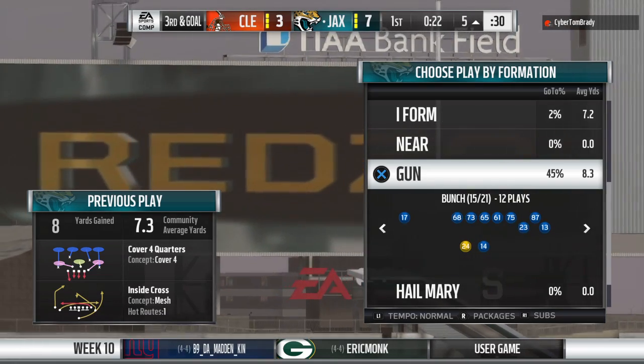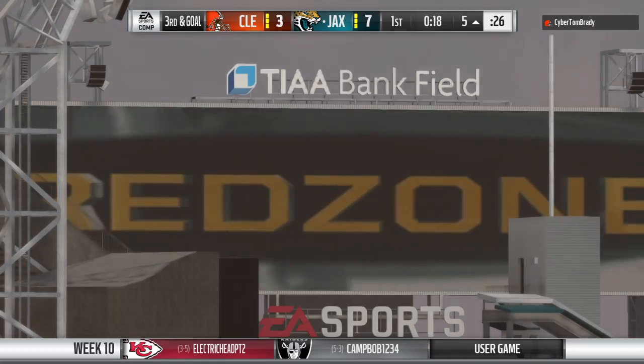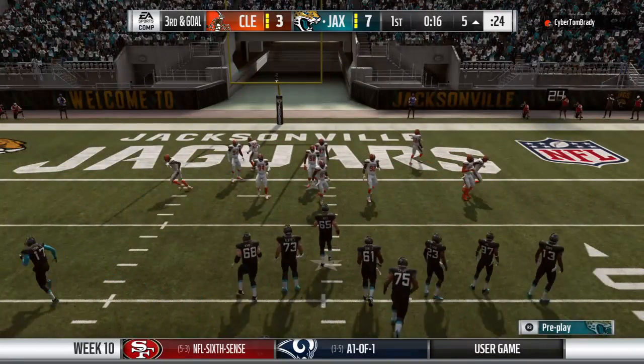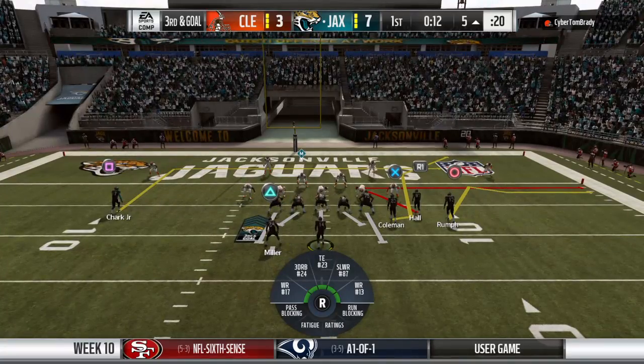This position just continues to evolve. They've become just as critical to the passing attack as a lot of receivers, tight ends, because their ability to make people miss in the open field can really generate big plays for an offense.